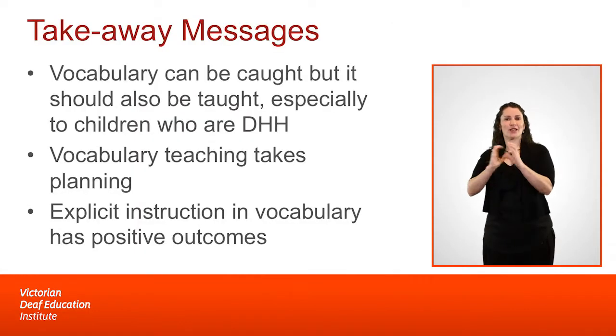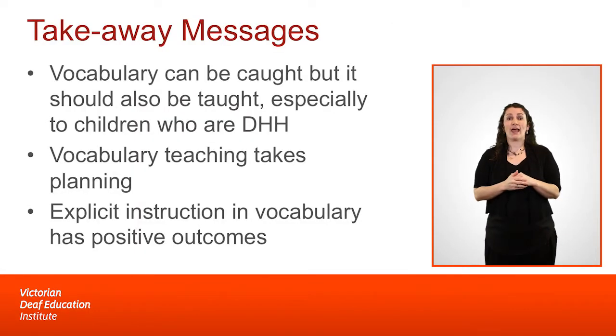If you're only going to do it on the fly, you're going to leave children with word recognition, but not the ability to use the words, and especially not the ability to use the words in their connected, spontaneous language. Explicit instruction in vocabulary actually has positive outcomes, but both explicit and in-context vocabulary instruction are necessary for real vocabulary learning, for in-depth vocabulary learning.